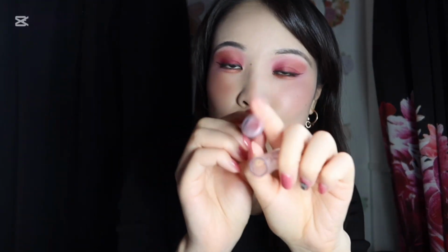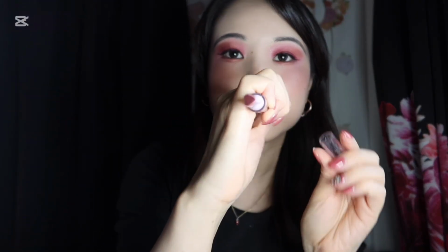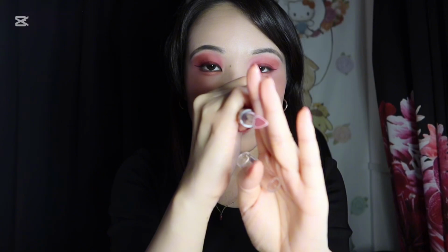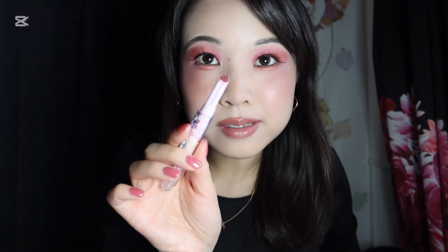Okay, so for the lip color, I'm going to go in with yet another item that I was obsessed with for a hot second and then literally forgot about. Do you guys remember this? The Flirte heart-shaped clickable lipstick, or lip gloss really, because most of these are quite sheer. Okay, yeah, this is the shade that I want. It's just like a mauve-y, almost berry shade.